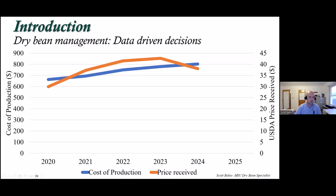And back in 2020, that estimate was about $650 an acre. And if we simply adjust that for the inflation over the past 4 years, we're approaching $800 an acre for the production of dry beans with fixed and variable costs. And you guys know that much better than we do, and everybody can look at their own balance sheet and understand where they sit. But the second line we have here is our price received.